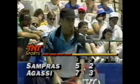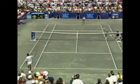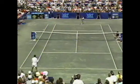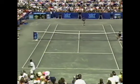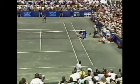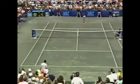Agassi serving at 15 love, leading 3-2 in the second set. Agassi won the first 7-5. Sampras had his elbow examined by the trainer during the break.